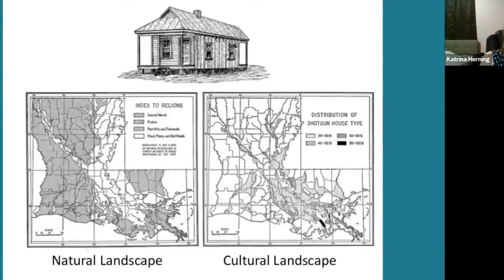Now, he and his team were very interested in figuring out why the houses were spaced where they were placed. And so they drew up these maps. On the left-hand side, we have the natural landscape, and this includes coastal marshes and prairies and floodplains and waterways and things like that. And then if you look at the picture on the right, we have the cultural landscape. And that explains the density of shotgun houses in that area.